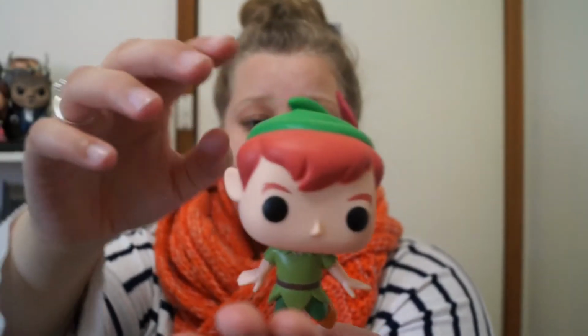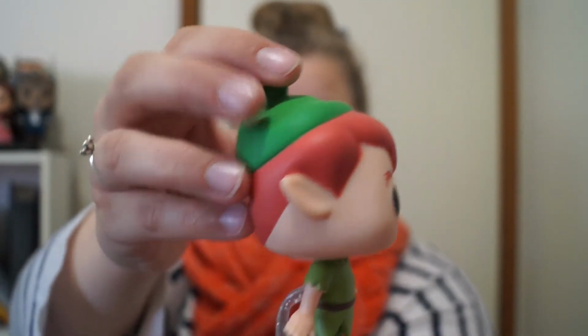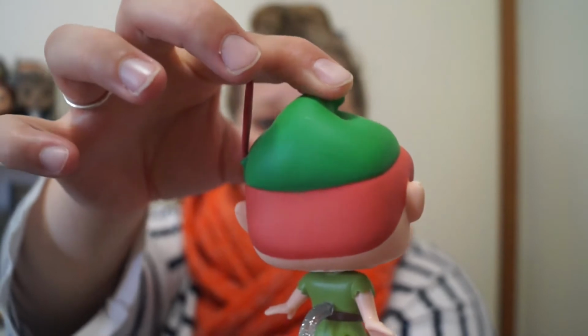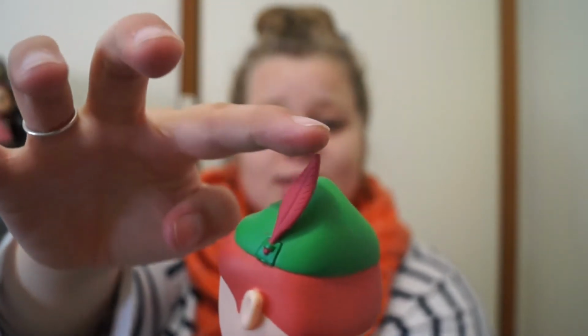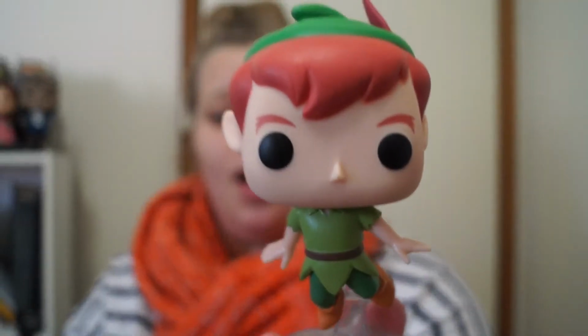I might as well keep going with the Disney theme, but my next one I have is Peter Pan, and he is on this really cute, even though I hate stands, it's really cute sparkly stand. And this is the latest version of Peter Pan. There is another one, but this is the newest one that came out this year, and he's just flying with his traditional Peter Pan outfit on and his little feather in his cap, and I absolutely love this one. I adore Peter Pan, and when I saw this I had to get it, and it's just so cute.